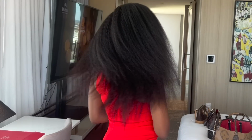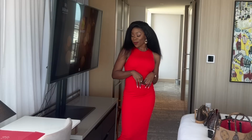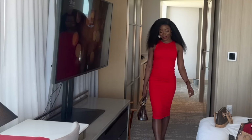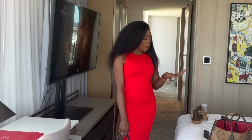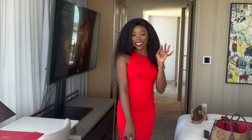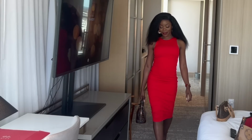All right, family. So this is the outfit. It's giving long red dress. It's giving simple. I have the heels on. I don't know if you can see. Let me move back. This is my everyday bag. So this is what we're gonna be doing. I have a whole big mess here, but we're not gonna worry about that. I'm gonna clean up when I come back, so let's go. Yes, girl, work it, work it, work it.